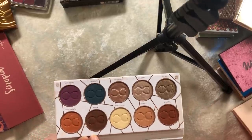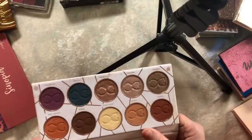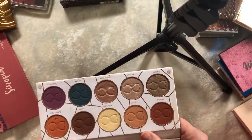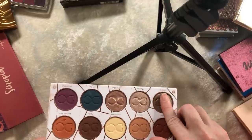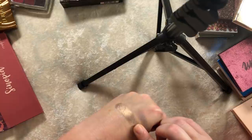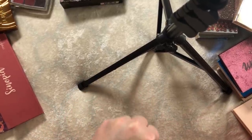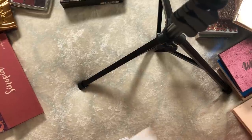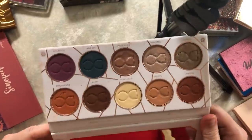It has beautiful warm neutral shades with two pops of color that are actually cohesive. You can make really beautiful looks with it. This shade Espresso is one of my all-time favorite shimmer shades. Let me show that to you. I just love it. So the original Latte palette, I will never stop singing its praises.